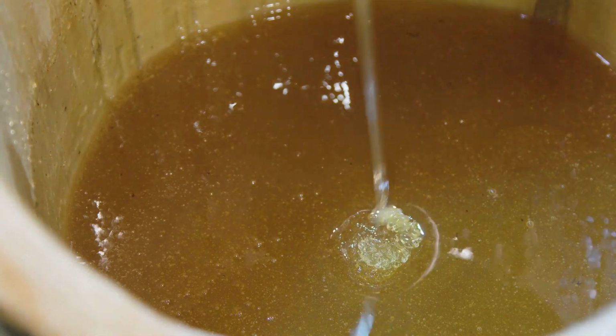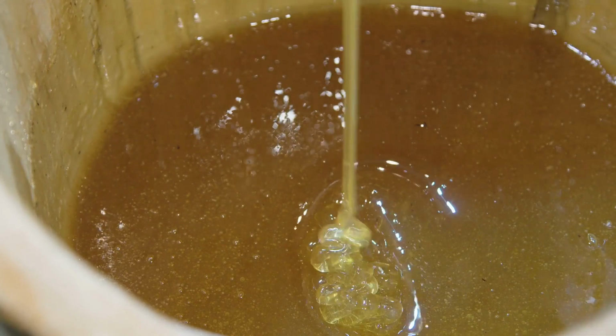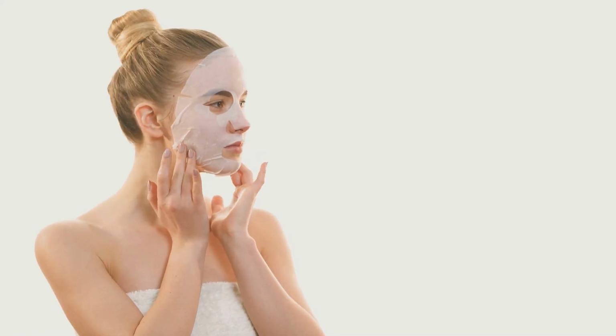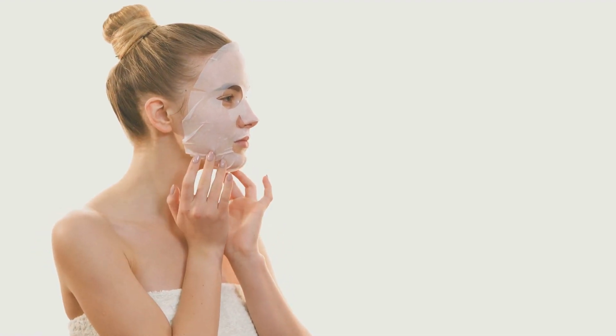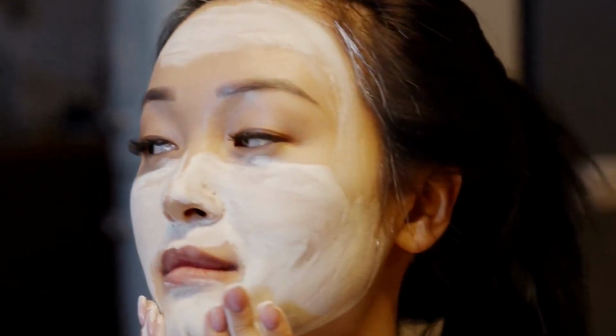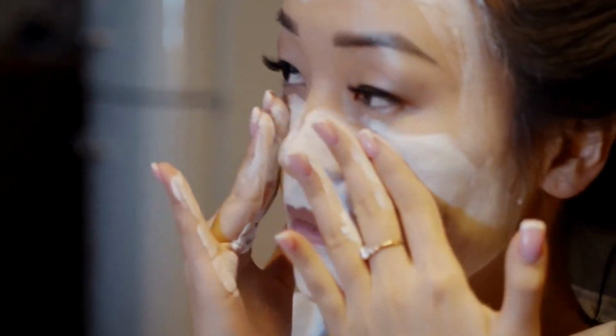Next, let's talk about honey. Nature's sweet nectar isn't just delicious, but it's also a fantastic moisturizer and antibacterial agent. Applying raw honey to your face creates a gentle, natural glow while fighting off acne-causing bacteria. Just apply a thin layer as a mask, leave it on for about 15 minutes, and rinse off with warm water. You'll notice your skin feels softer and looks brighter.